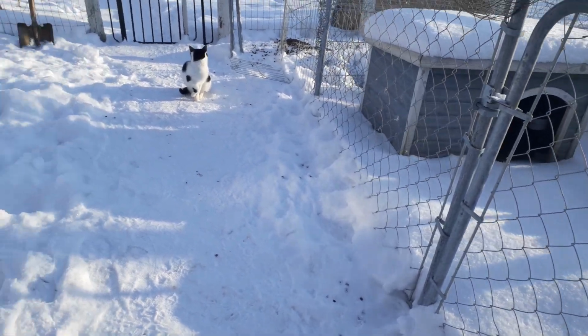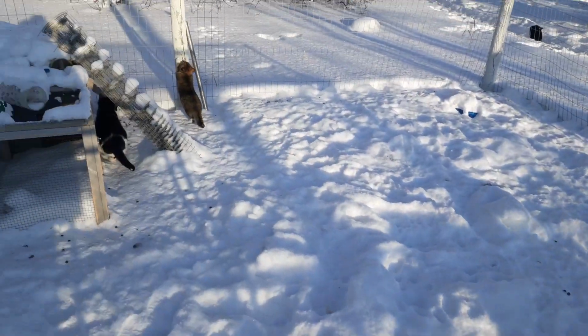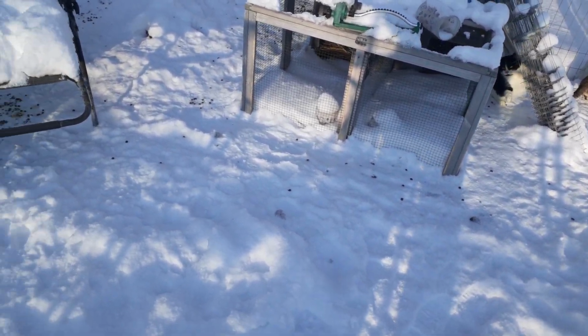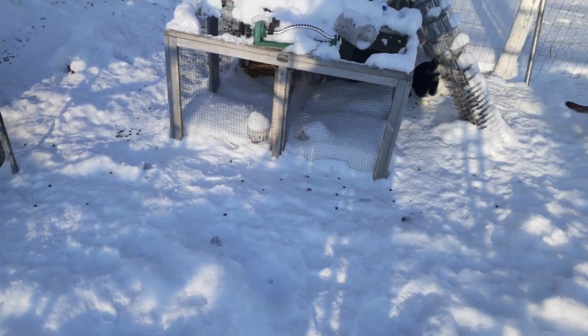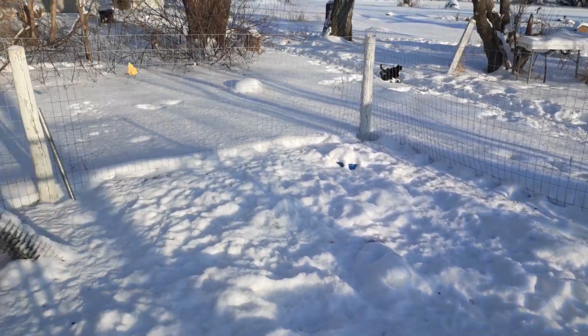Where did Loki go? I don't know. She was just here a second ago, and now she's like nowhere. Whatever. That's fine. She'll show up in a sec. She always does. She'll probably show up the very second I turn the camera off, even though she was just here a second ago. Never mind that.